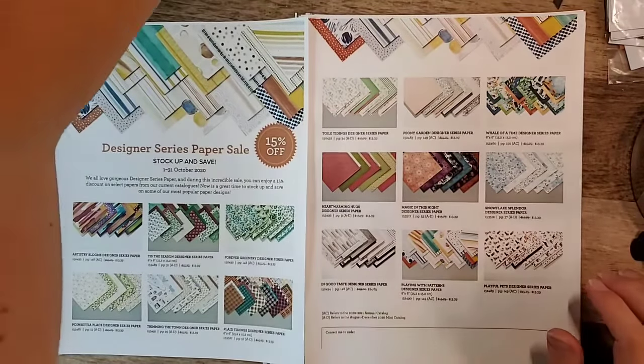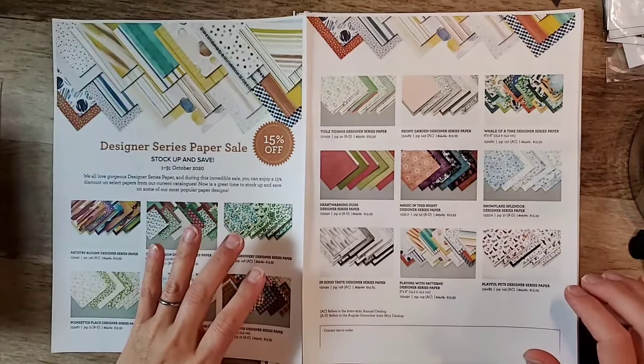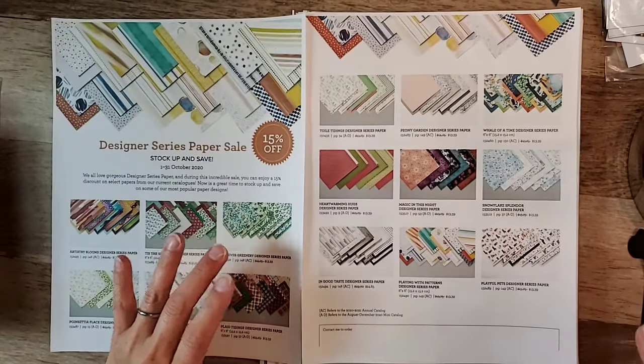All right, just adjusting so you can't see all of my messy desk.